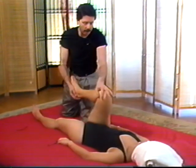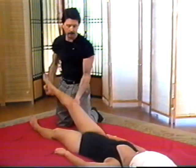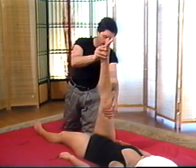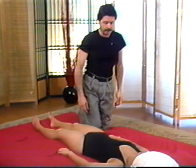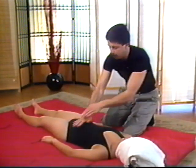Bend the knee to the chest. And the foot to the hip. Straighten the leg out. Stretch the leg straight up, as high as it'll go. And bring the leg back down. Come up to the abdomen. And from the side, open the abdomen.